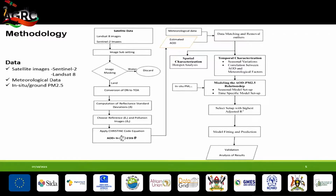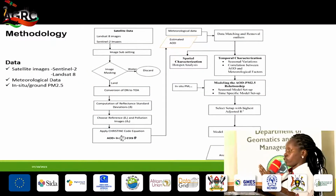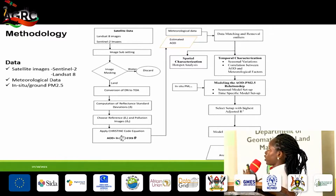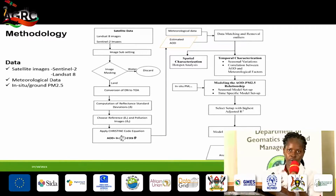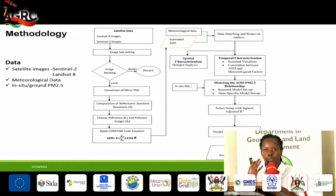The first thing was to compute aerosol optical depth, the AOD, and this was done using the Christine algorithm. From the AOD, our first objective was to characterize or understand these variations. However, we cannot understand these variations without taking into consideration the meteorological data, so our characterization of AOD was based on meteorological data. We did the spatial characterization, which is identification of hotspot areas, the high and low concentrations. The second part was temporal characterization, where we looked at how aerosol concentrations vary in the different seasons, and also how the AOD measurements relate to meteorological data.